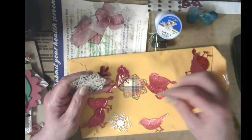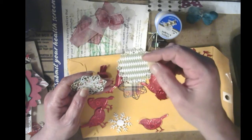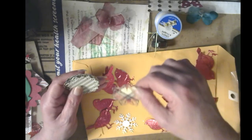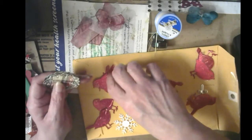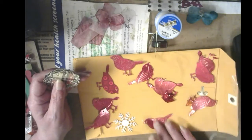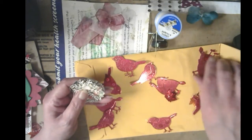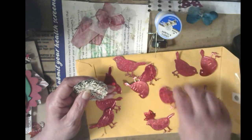I'll have to look and see how you decorate some of yours, so I can see what you're doing to use them. That's the plaid ones, right? Because I'll measure all the little birdies. Oh, there's another snowflake. More birdies. Oh, there's a leaf.